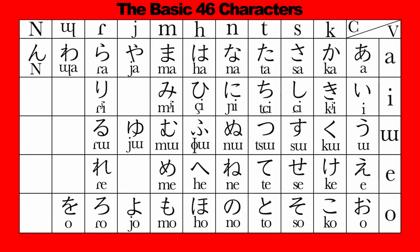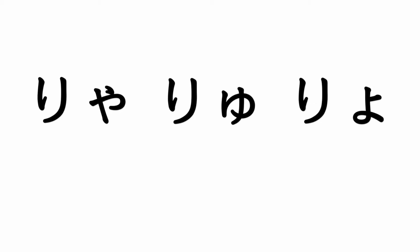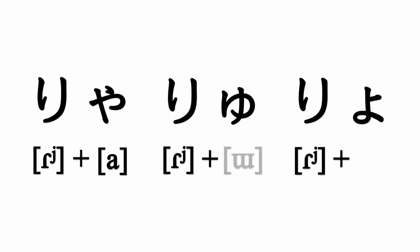Yōon is a set of sounds that are made up of the consonants in this row, followed by a, u, o, instead of i. For example, Rya, Ryu, Ryo. These are pronounced with the R sound for D plus a, u, o.